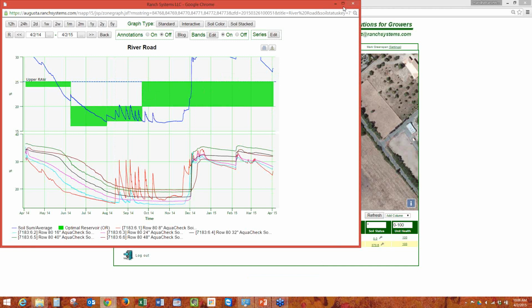Okay, next question, Mark, is: could you please post the reference for the stimulation of ripening enzymes when moderate stress during veraison is achieved? I'm not sure I understand that question, but perhaps you do. Yeah, they're looking for a scientific reference.